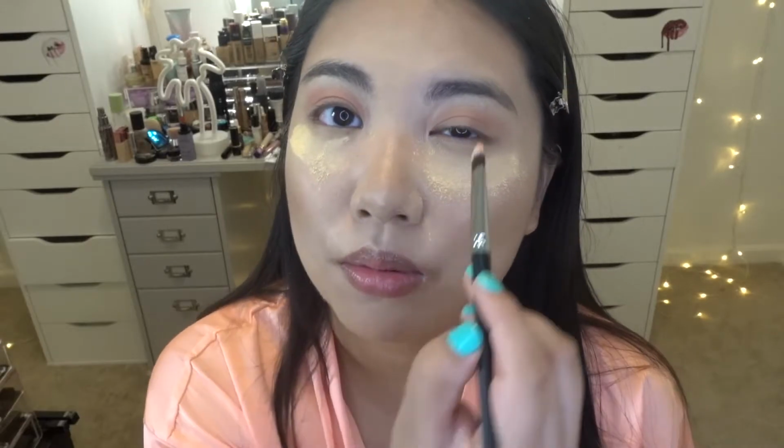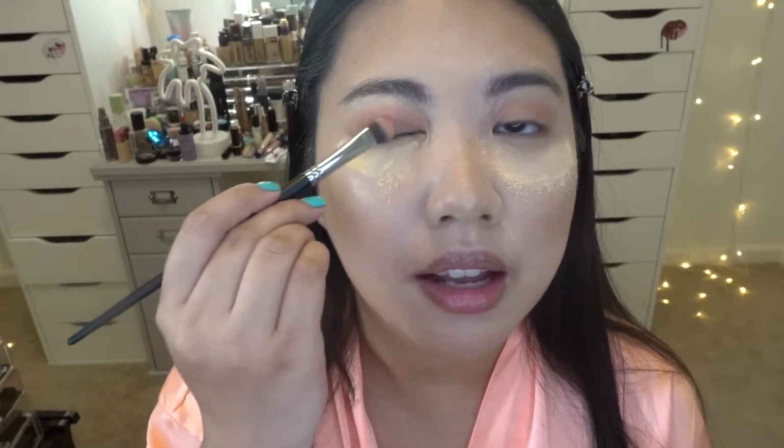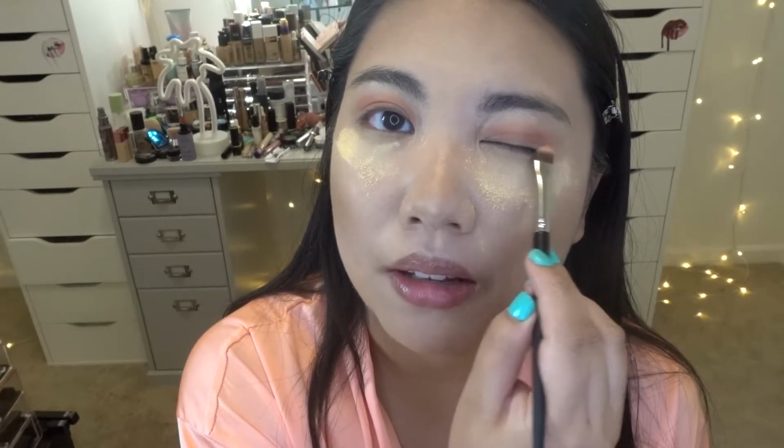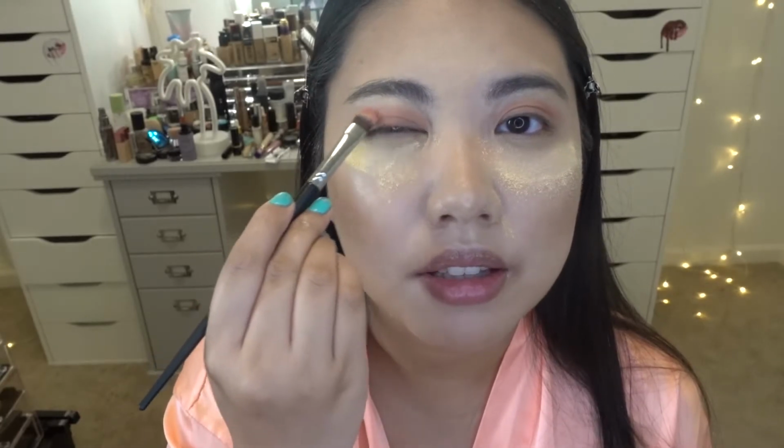I love this color. I think it is super pigmented. It's just really easy to apply. As soon as I put this one on my eyelid, it's already showing tons of color. All I need to do is blend it out. I don't need to go back and forth with the eyeshadow palette so many times just to make the color shine. So I love this eyeshadow.